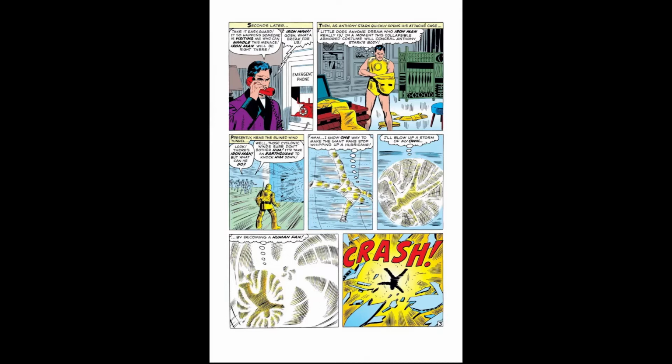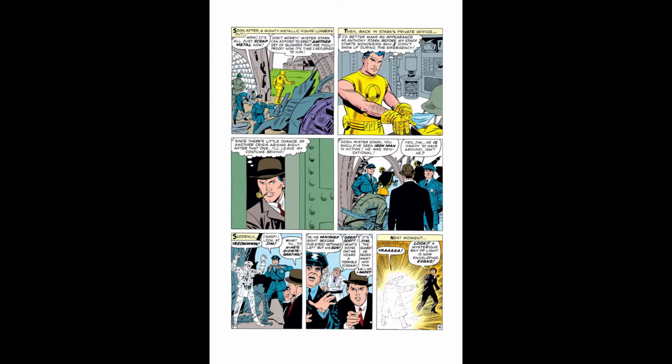Thus the inventor hurriedly changes into his armor and rushes to stop the tunnel. When he arrives, its powerful winds seem to have no effect on him, allowing him to walk inside and turn himself into a human fan. The tunnel can't handle the added force and thus explodes. Amazingly, Iron Man emerges from it completely unharmed and then quickly leaves to change back into Tony Stark.